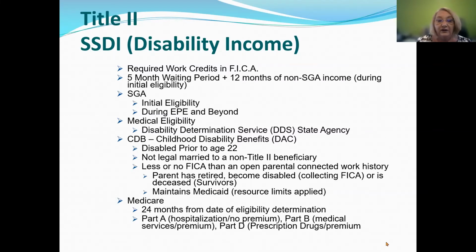Then there's also 12 months of non-SGA. Now, what does that mean? Is that important? Okay, this is a biggie. When you get your SSDI, you have two dates on your award letter. So think about those things. You get an onset date, the date that they said you were disabled, and you get a date of entitlement, the date that the payments are coming to you. So the onset date is the one that we're talking about here.